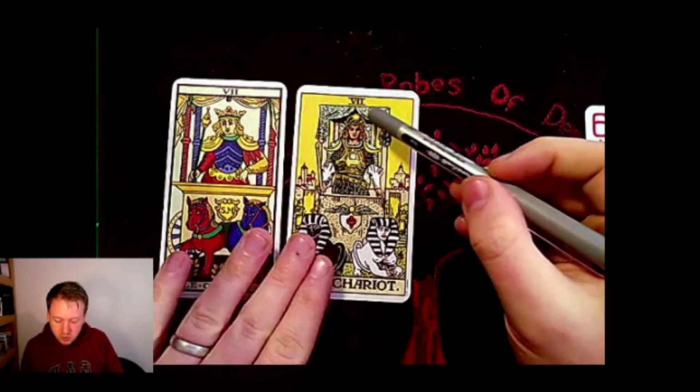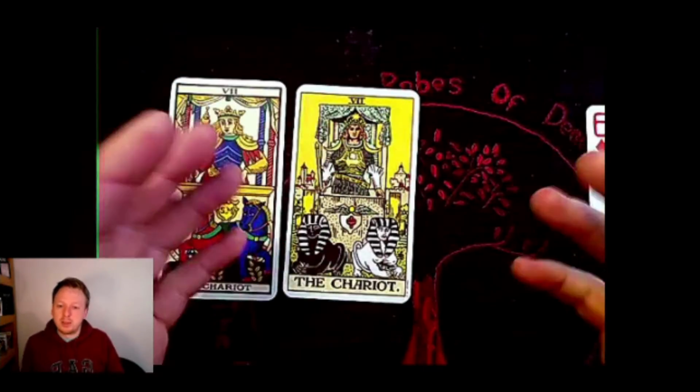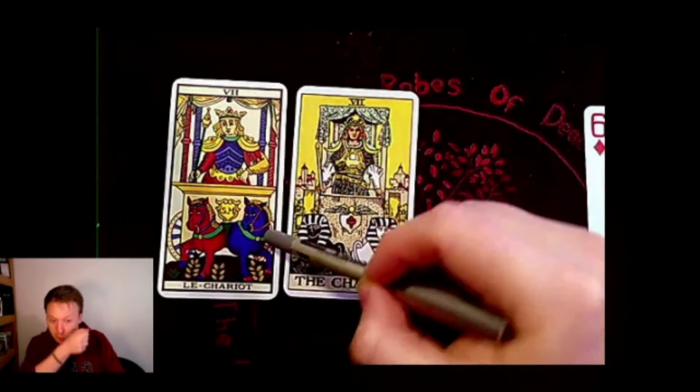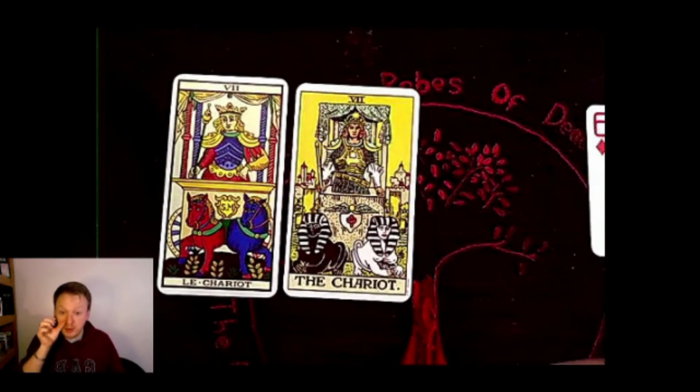This drawing two binary opposites into some sense of unity, and we've seen that in several other cards. So black and white, red and blue, going in opposite directions. He is drawing everything together.